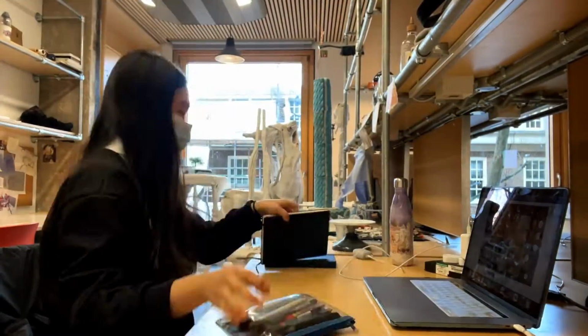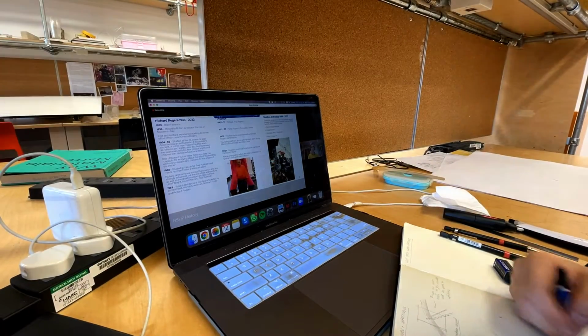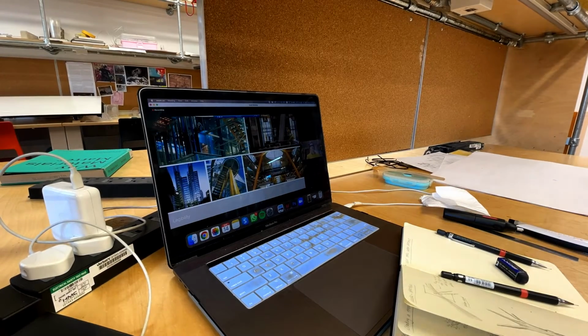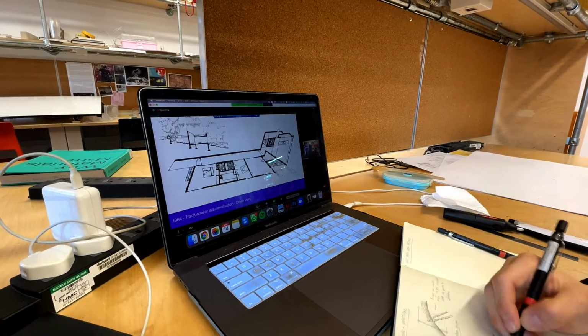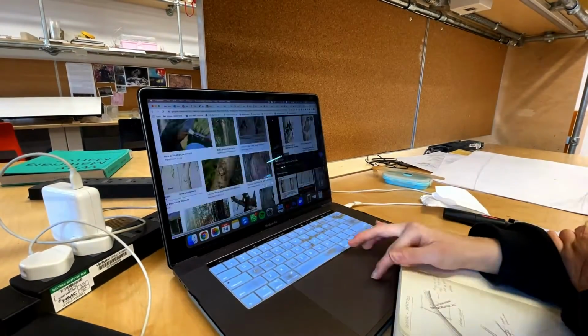As per usual, I'm just unpacking my things and getting ready for the day. And this week the focus was really on the crit on Friday, but also having tech clinics on Tuesdays and also having a tech tutorial on Thursday. So this week is pretty packed, but we're just going to go through the week and see how it goes.